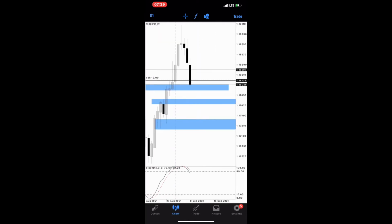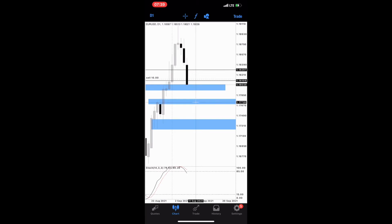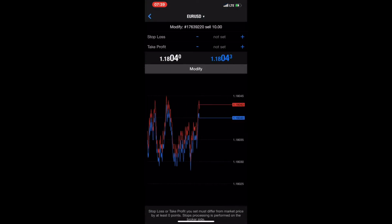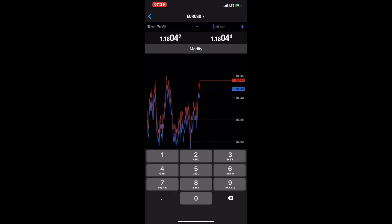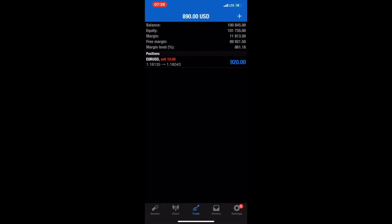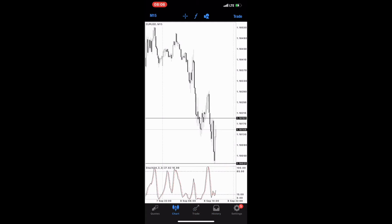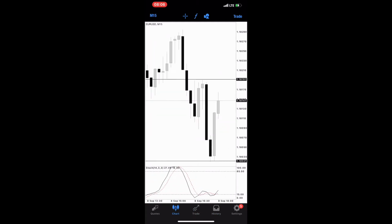I'm looking to keep pushing to one of these levels, preferably this daily liquidity level right here that still hasn't been tested really. So I'm looking for the market to actually drop, if not all the way into that level, at least somewhere close to there. So I'm gonna go ahead and put my TP there as my final TP, but I will be monitoring the market. All right, y'all, we back. I ended up pulling out manually for a profit of $110.